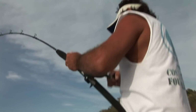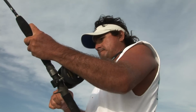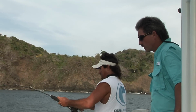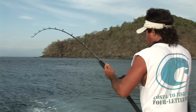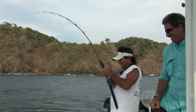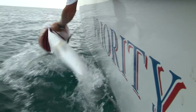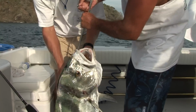Woo! Roger! Rooster at this point. Nice rooster. Woo! That might put yours up. This one will go party. I say jackpot fish for Raj. Nice rooster fish. Oh yeah. Woo! That's a beautiful rooster. Woo! That is bigger.